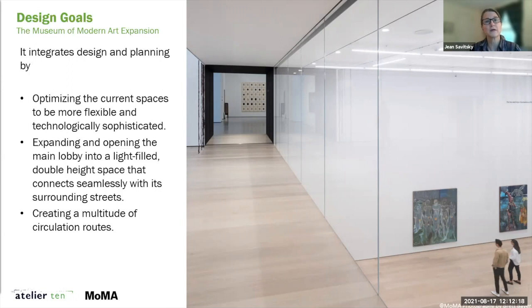We also made sure that there was a much better connection to the urban fabric of New York City by changing the entrance of the museum and opening it up, making it much more gracious and creating a really seamless flow on the ground floor from galleries to retail to public spaces. So you could just come in and really enjoy the museum from the moment you stepped into the building. Next slide, please.